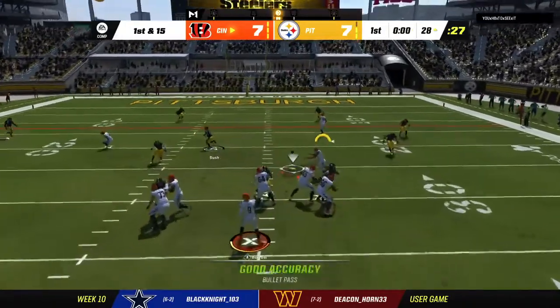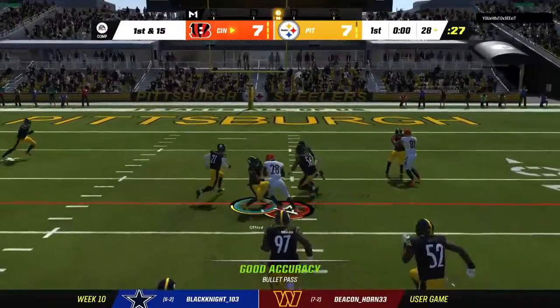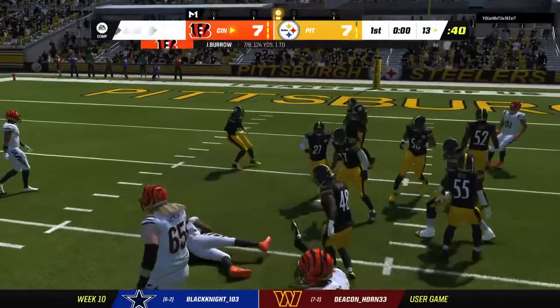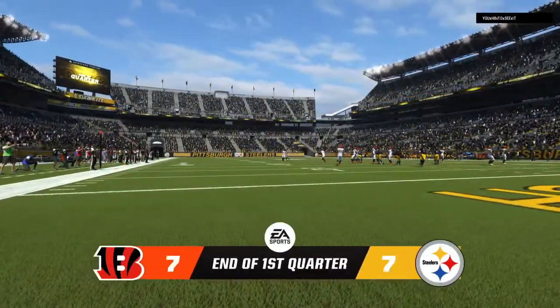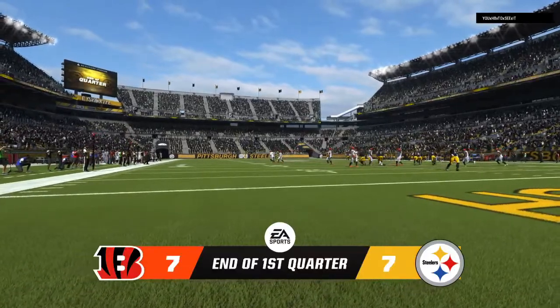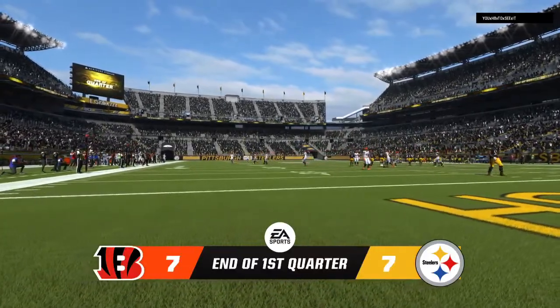Here's Burrow setting up to throw it. He'll drop this one down to Mixon, and he'll be taken down as that will take us to the end of the first quarter of play. These two teams all tied after 1.